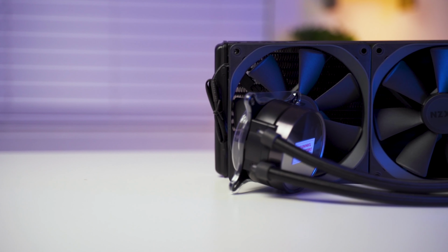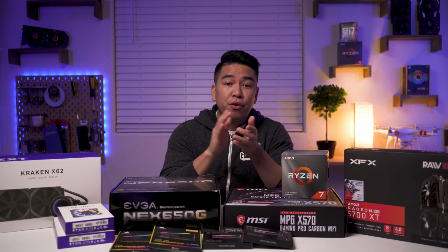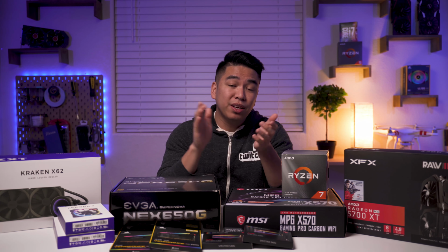It's a 280mm all-in-one liquid cooling solution with RGB and infinity mirror design on its CPU block. My favorite thing about this AIO is that it has 6 years of warranty. Years ago, I had to RMA one, and their customer support is really one of the best.